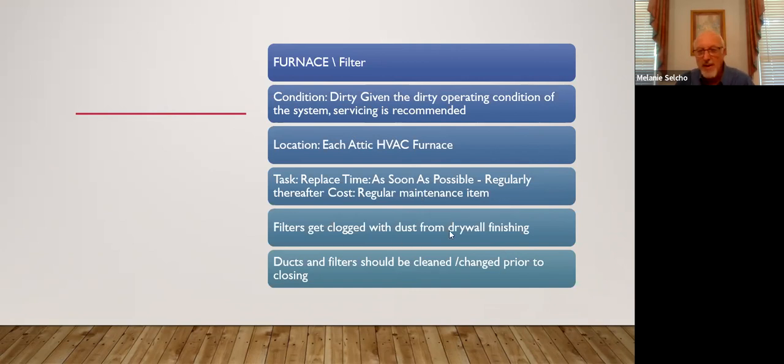Filters get clogged with dust from drywall finishing, something simple like that. This is really important in new construction, because they don't go in and actually suck out the dirt from the ducts. They might do some cleanup around the registers, but a good deep duct cleaning would be a good idea.